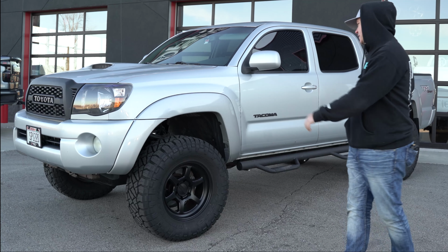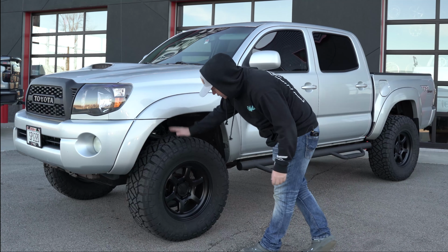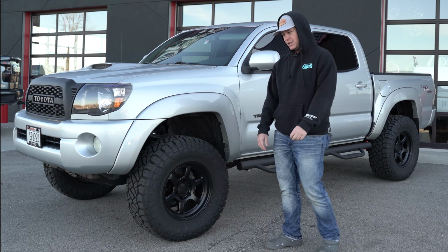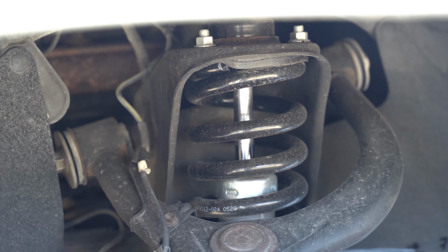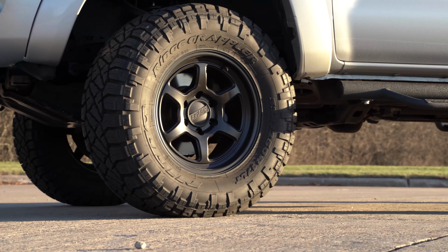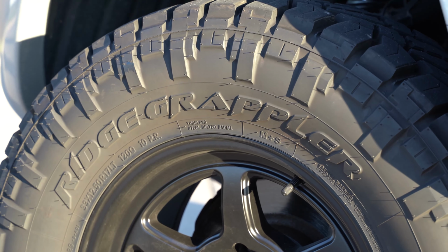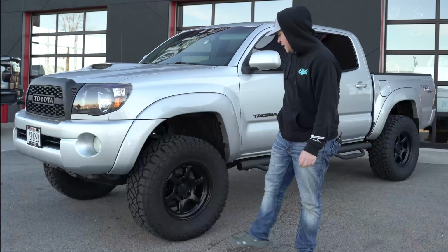All right, guys, so hopping into this 2008 Tacoma, in order to fit this wheel and tire package, we did have to stuff a 3-inch lift kit. So we got a 3-inch Rough Country lift on here. And then moving into the wheels, we got some 17 by 8.5 zero offset Kansei Rokus wrapped in the Nitto Ridge Grappler 33 12.5 R17.